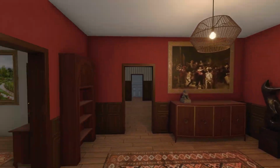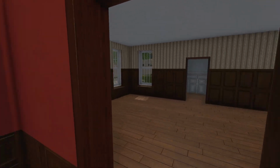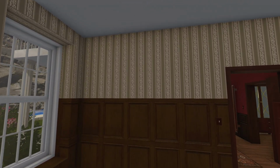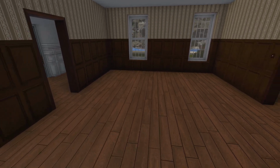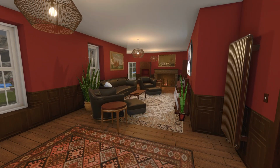Then in here we have our nice big living room, because I wanted to center it around a giant TV hanging on the wall. I was thinking of making this the living room, but there wasn't really a good spot for the TV. Like, I could have put it here or here, but then all of the couches and stuff wouldn't have been able to be centered around it, so I decided to turn this into living room instead.